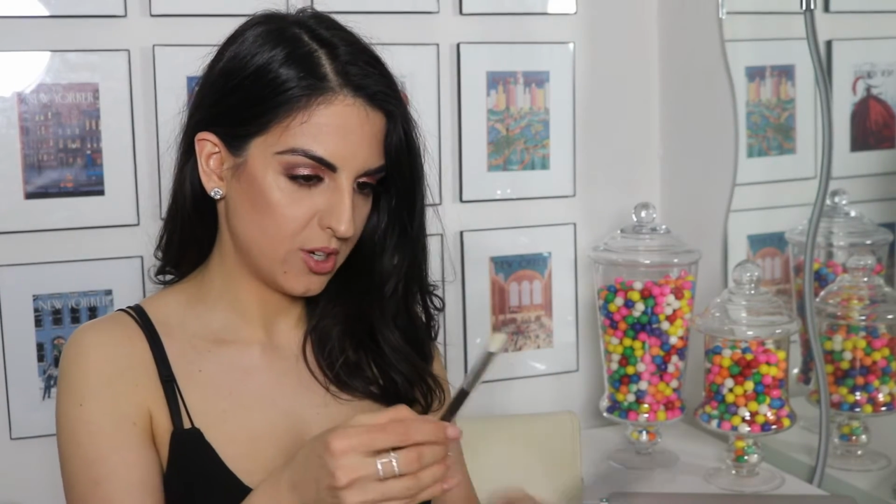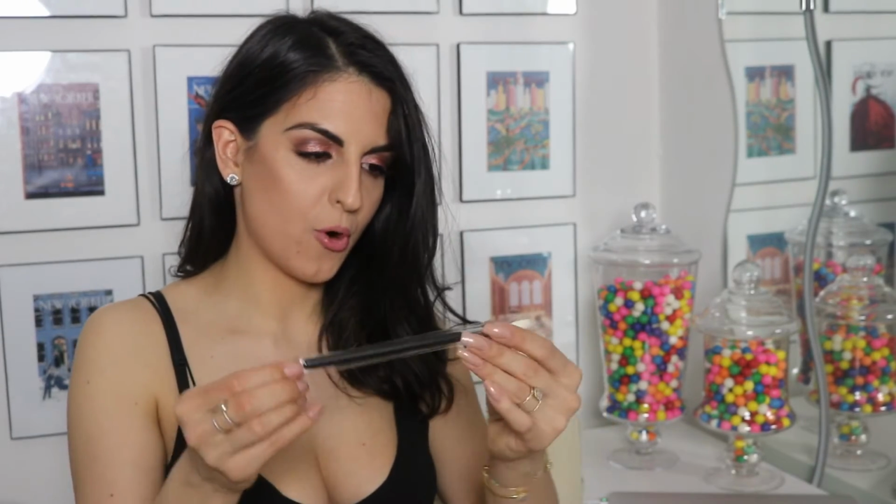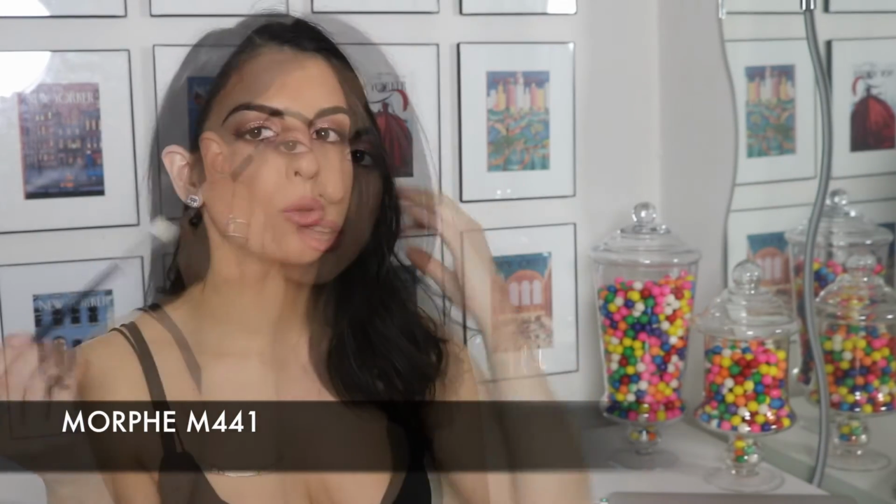So the next three brushes are the eyeshadow brushes, and I'm going to start with this one, the M441, and this is your regular fluffy eyeshadow brush for the crease. To put the neutral shade in your crease, you always want to use a fluffy brush like this, and to blend everything together. I feel like this is a must-have eye brush, and for all of you guys out there that do not like to deal with brushes and just want one brush that can do everything, a basic fluffy brush is all you need.